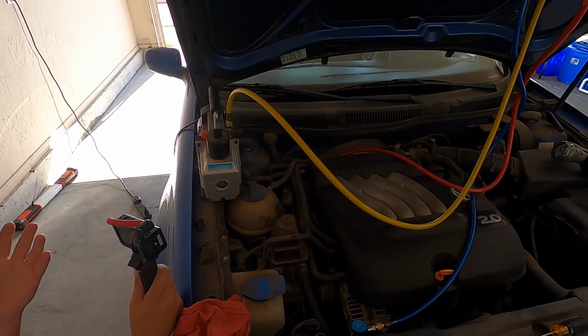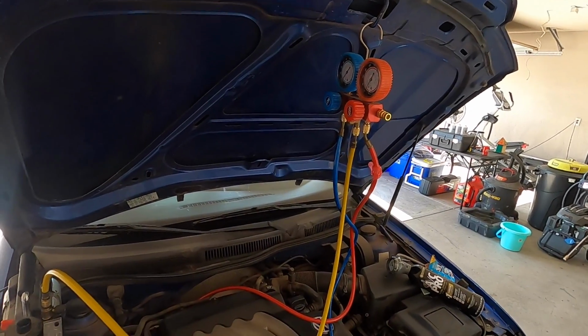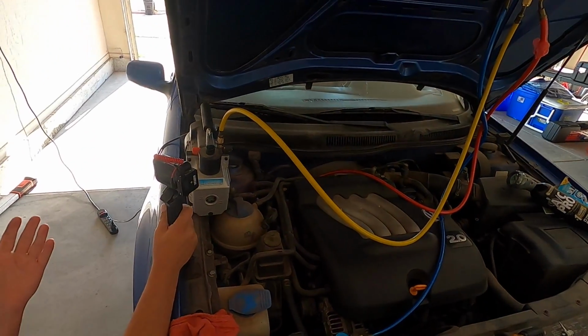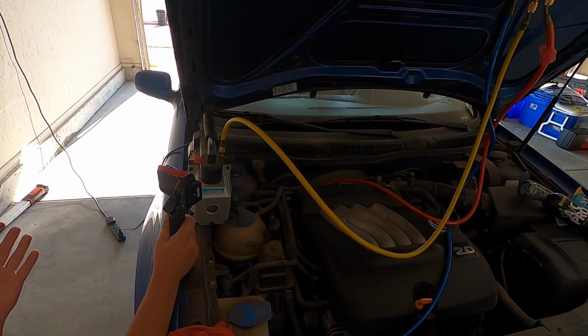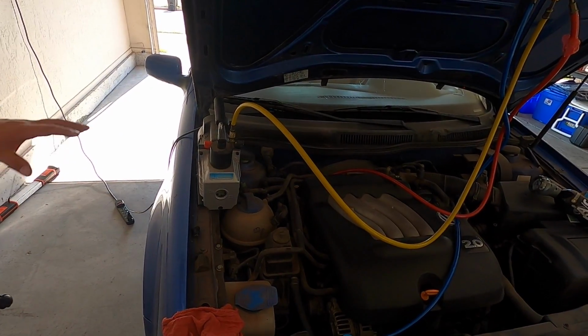Number one, to verify when you shut it off that those gauges are going to hold a vacuum, and number two, to get any moisture out of the system. Moisture is bad for an air conditioning system. You don't want moisture in the system, guys. It'll destroy it. So we'll let this run.